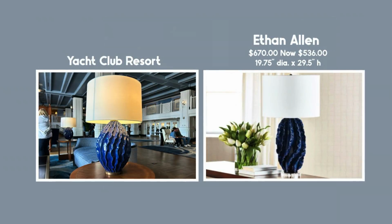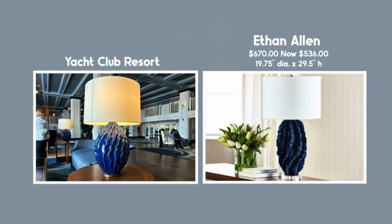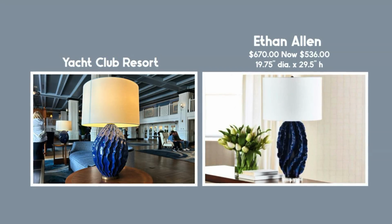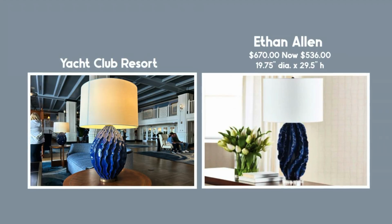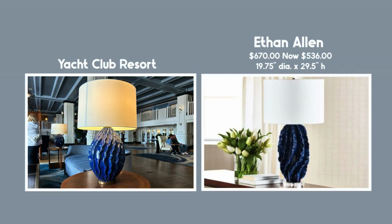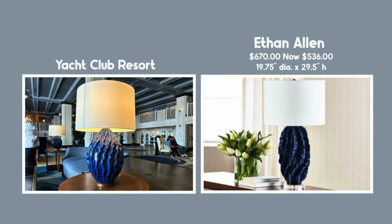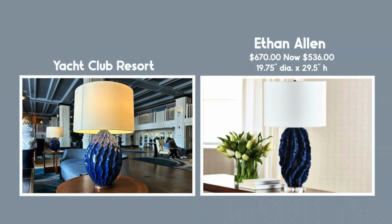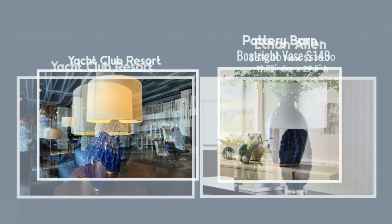I've sourced the lamp and it's no longer available, but I found a few lamps for you, okay? I found this one at Ethan Allen. It's on sale right now for $536, which I'm sure you think is high for a lamp. Now, this Yacht Club lamp is quite tall, and so is the Ethan Allen. Now, the Ethan Allen looks like it might be a little bit darker, but I have a few other things for you that you might enjoy.